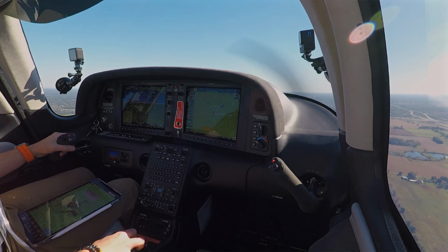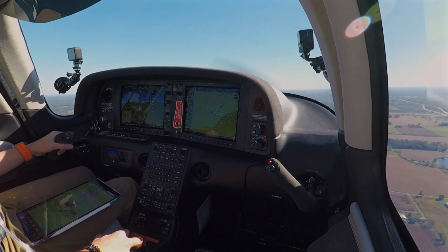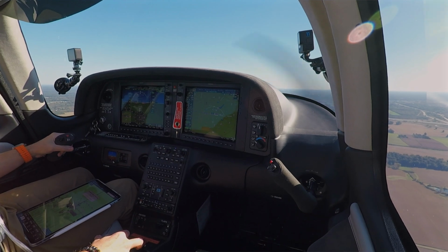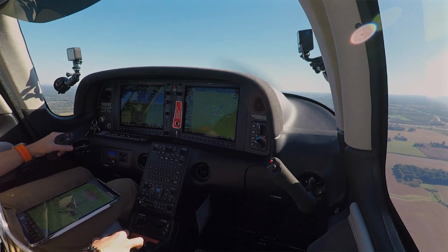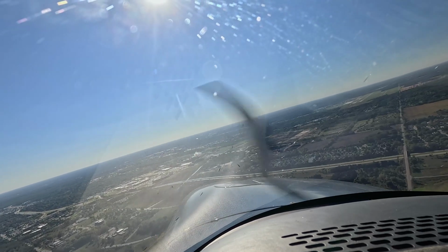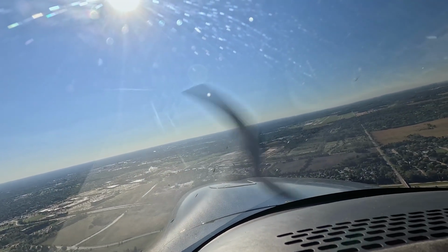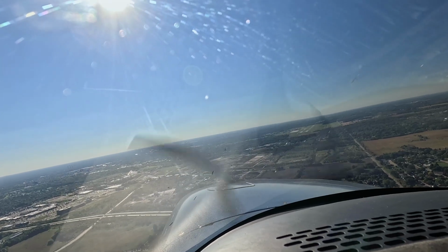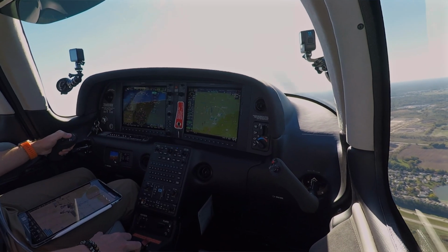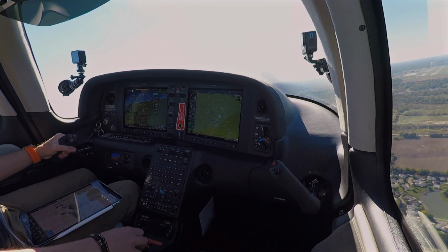And here's a case in point why you don't reduce the power too much in a Cirrus. If you take that power out with this three-blade composite prop, it slows down so fast that if you're not paying attention, it could get ugly. Take that power back even more, making the turn to final. That is 28 left, visually identified. We're definitely a little high. So we're going to kill that autopilot because it doesn't seem to be catching up to it, and I want to catch up.